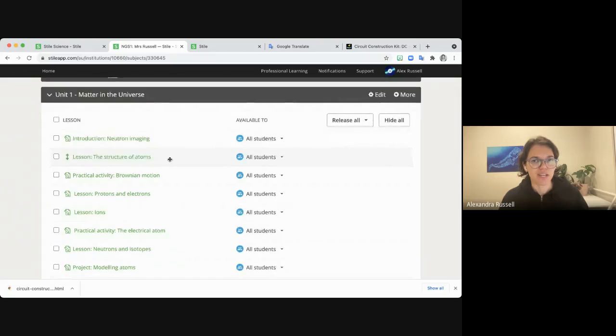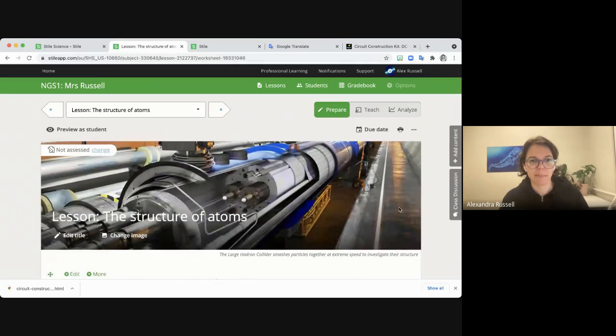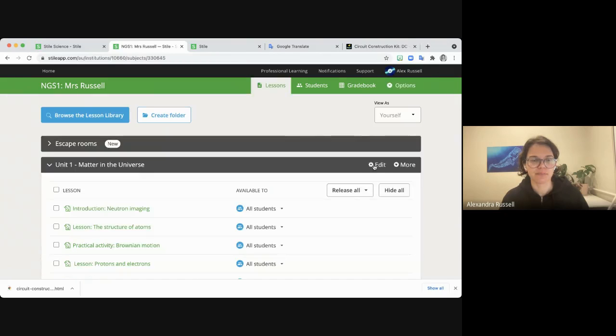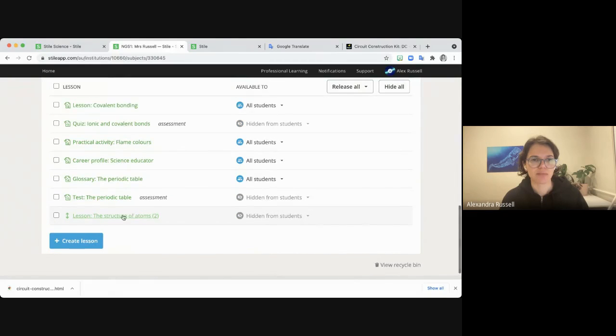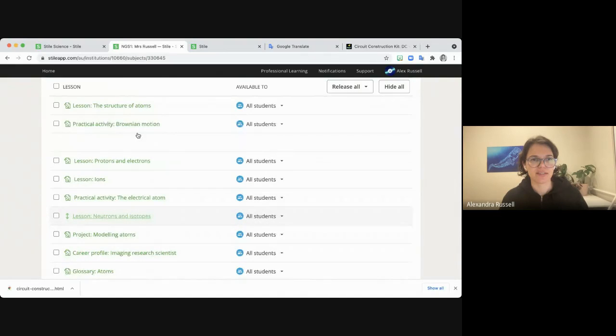If I have a student, or a group of students, who perhaps need specific differentiation, so maybe they would really need me to simplify the language within a lesson, I can click into this lesson here, Structure of Atoms. And what I'm going to do is actually duplicate it. So using the three dots here, I'm going to duplicate the lesson. And what I'll see now at the bottom of the file is the Structure of Atoms, and it's got a number 2 at the end. I'm just going to put that up with the other one so that they're together, so it's easy for me to see.